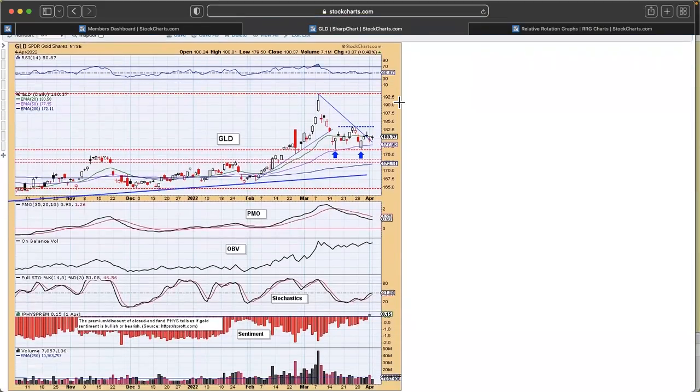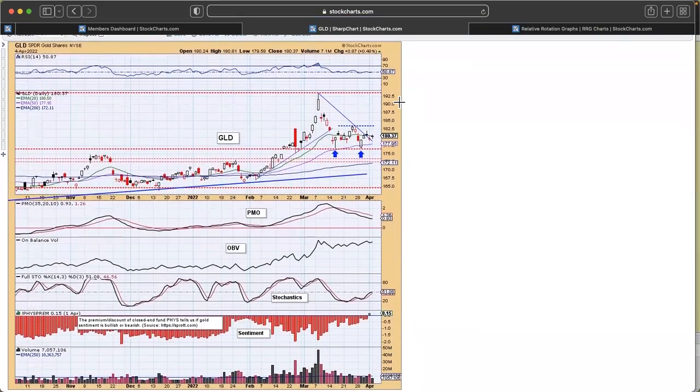Let's look at gold. Gold, very similar look to the dollar. Part of that is currently the correlation between the dollar and gold is pretty much nil. They're traveling as they wish. They're not really coupled right now. And I think that's part of why we're seeing this sideways action here, basically mimicking what's going on with the dollar somewhat. All right. So, gold is in this consolidation range.